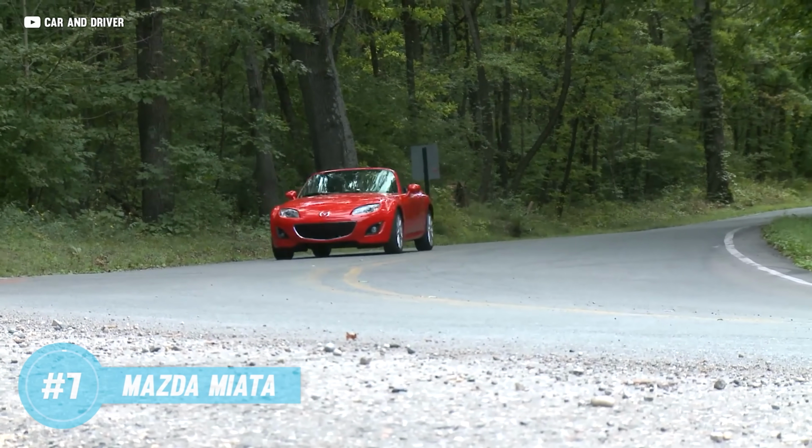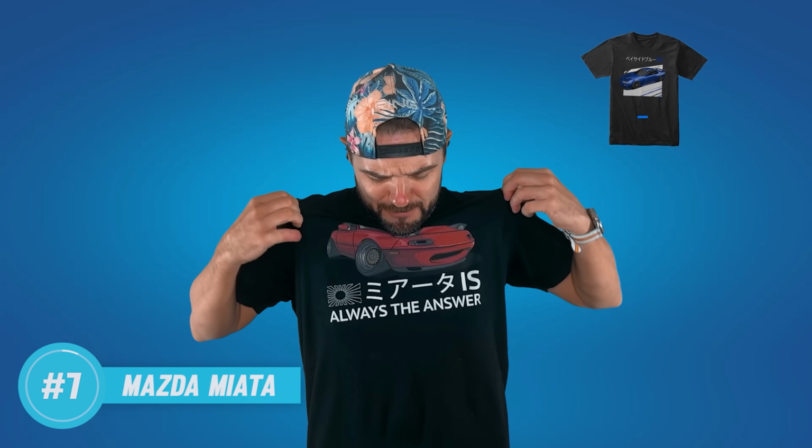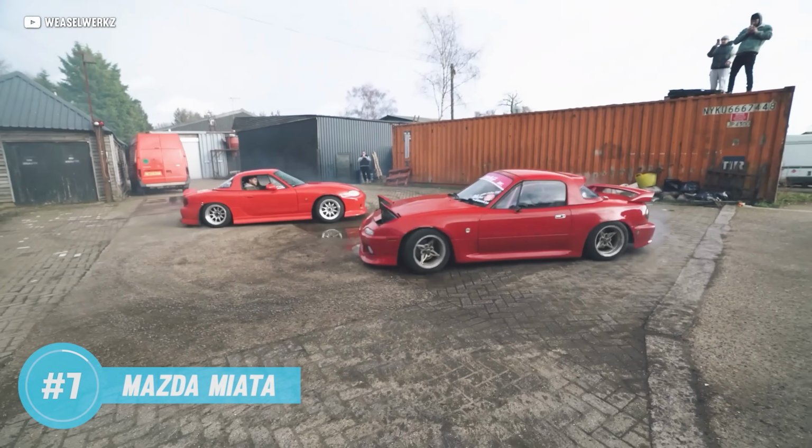The Mazda Miata, the adorable puppy of the car world. Everyone loves it. We even made this ideal tee about it, which you can snag up here for a limited time. And everyone loves it for good reason.